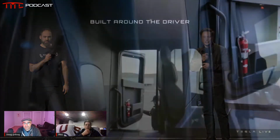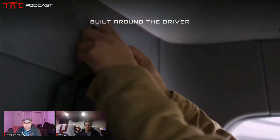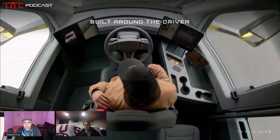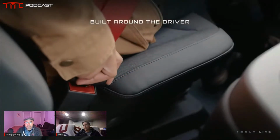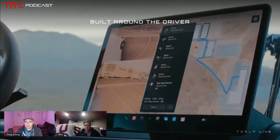Wait, so they're selling the trailer too? 'Cause that seems to be variable. It sounds like they're mated. It's easier to drive as a Model 3. Interesting. Like with basically no training, you can drive this. You have to think bigger when you're driving it, but it's not hard to drive.